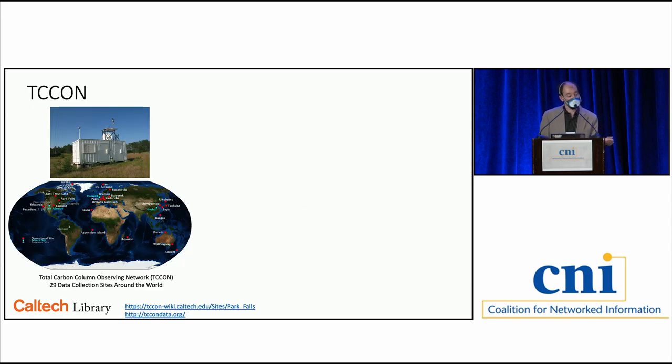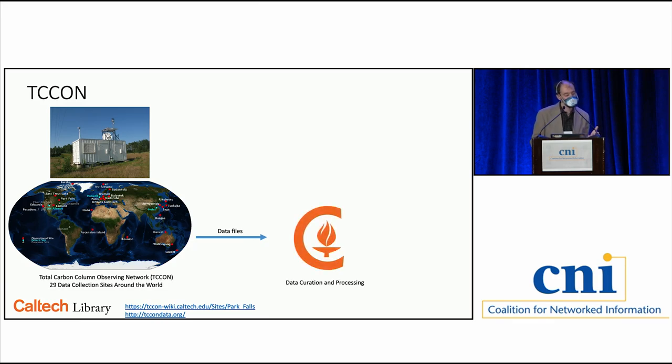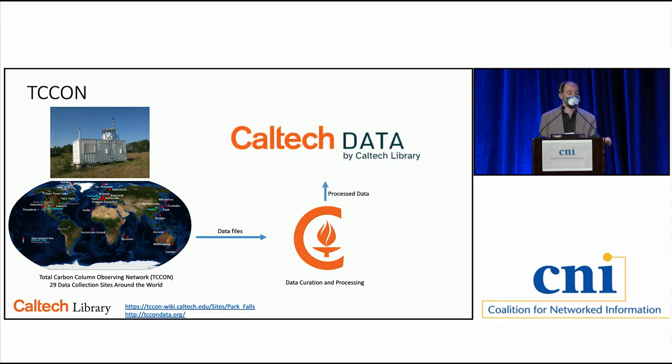Another API automation that we have is TCON. So this is a consortium of about 29 data collection sites around the world. They're looking at solar spectra and back calculating concentrations of small molecules. All those data files come to Caltech for data curation and processing. And once they're ready, they get uploaded to Caltech Data for public access.